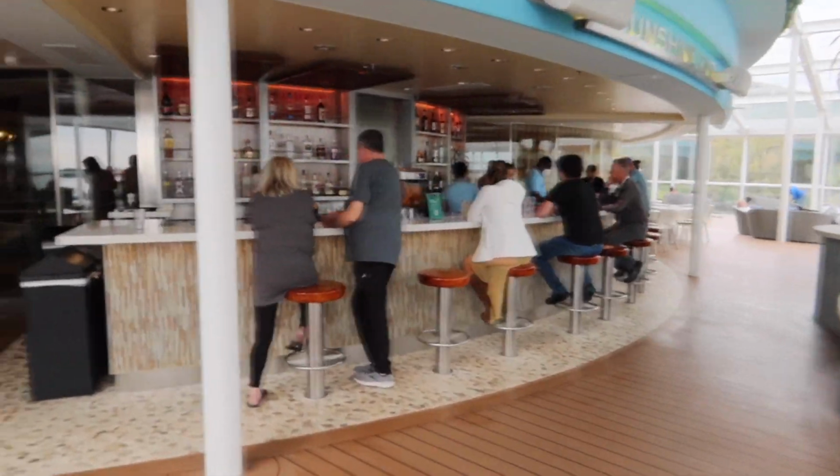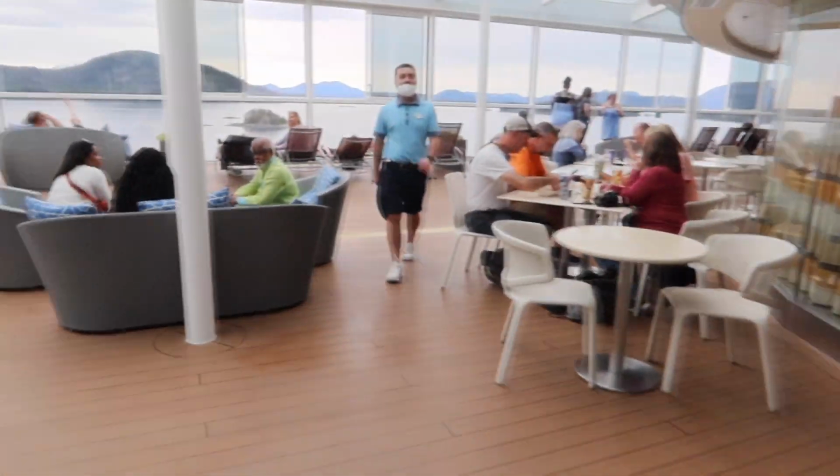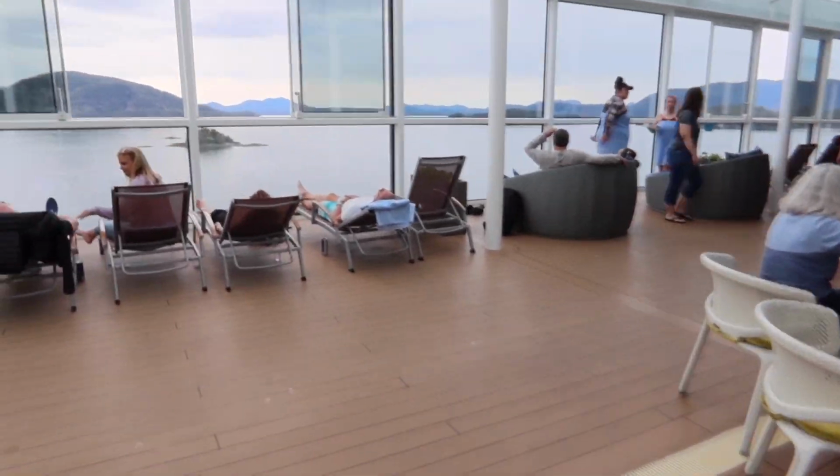And of course, you cannot forget a bar, so there is the solarium bar. Fantastic and quick service if you're back here relaxing.